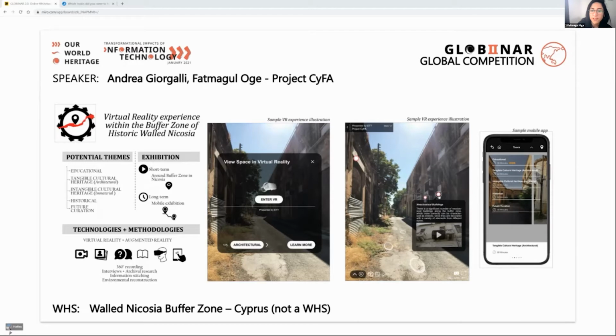These exhibition tools can optionally be at a specific location, like we as a team offer in our short-term vision, and later be evolved into an app or a mobile exhibition as a long-term one. Thus, these virtual environments are becoming quite common and popular, considering the current physical and environmental restrictions caused by the pandemic.